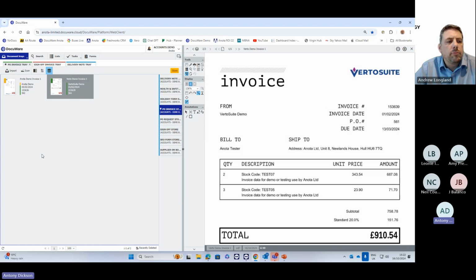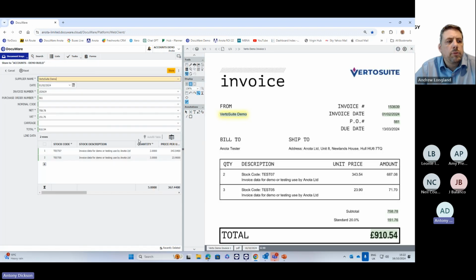In terms of getting all the documents in, we can monitor folders, we can monitor emails, you can drag and drop documents in here. It doesn't matter, and you've got import and scan. So we can pick up these images from anywhere that you tell us that you want to. These can be bulk handled, but for demonstration purposes I'm just going to do these individually, and I'm going to store the first one away.